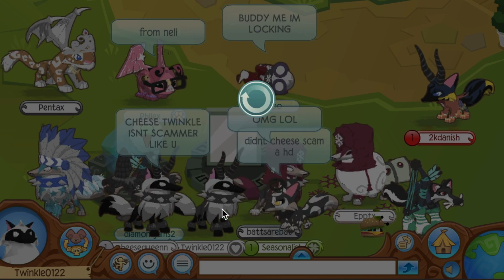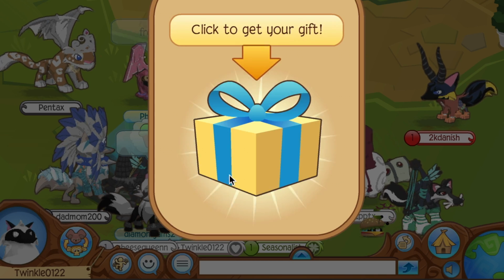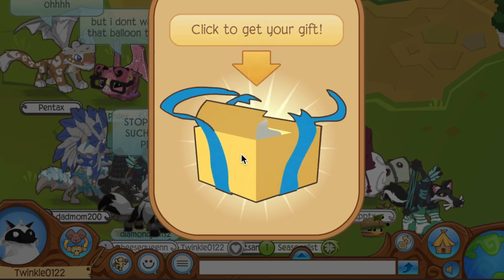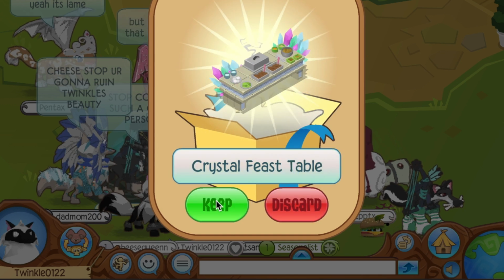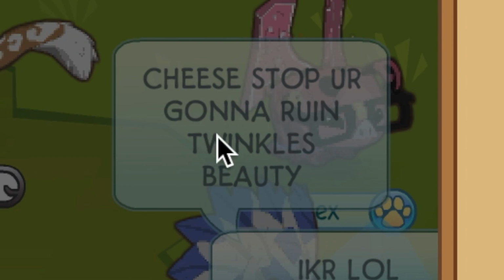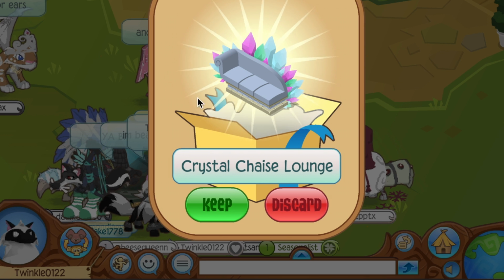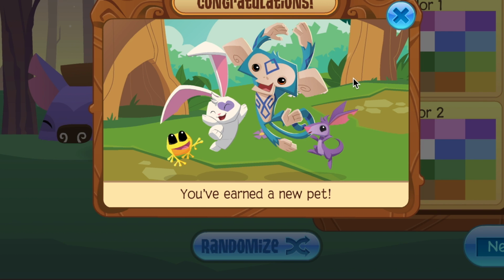A crystal treasure. Oh my gosh, is this gonna be like my other video where I just keep redeeming it and it takes forever? I am literally gonna make a den and it's all gonna be crystally and majestic, and you guys are gonna love it. Oh my god. Geez, stop, you're gonna ruin Twinkle's beauty. Oh, headdress. Crystal sofa. Oh, and I've earned a new pet.